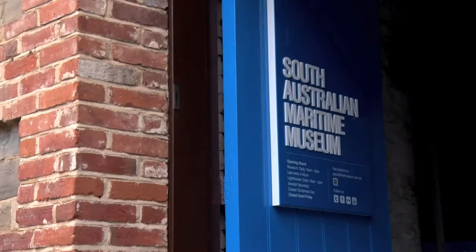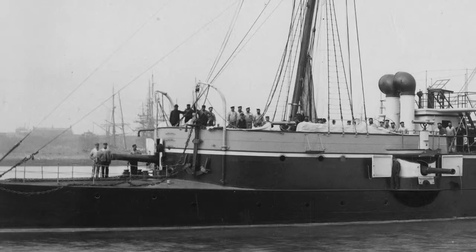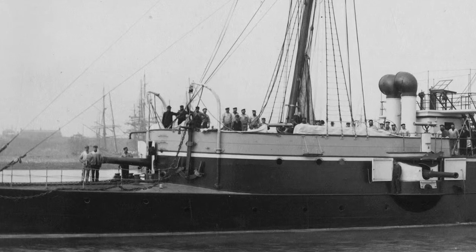We're interested in Her Majesty's Colonial Ship Protector because it enables us to tell a story of World War I that shows a South Australian perspective. Her Majesty's Colonial Ship, or HMCS Protector, was a warship that was purchased by the South Australian colonial government.